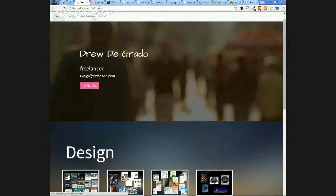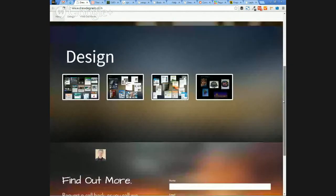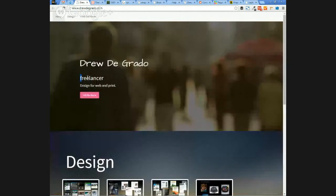I would start by adding some more copy to the page, because right here I'm only seeing the person, Drew DeGrotto, and I get to see an image of him down here. But it says freelancer. Okay, well, obviously, if you're working on the web, you're some kind of freelancer, designed for web and print. So adding some more copy to make it more obvious the specific kind of work that you're doing. What kind of web work are you doing? Is it web development? I would imagine it's web design, because it says design here.